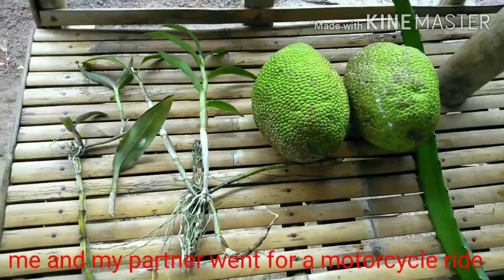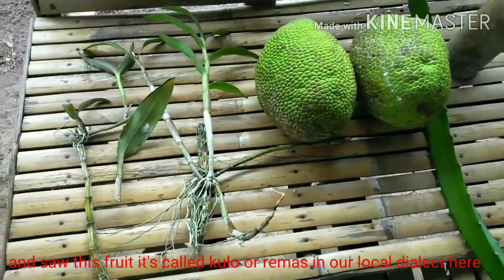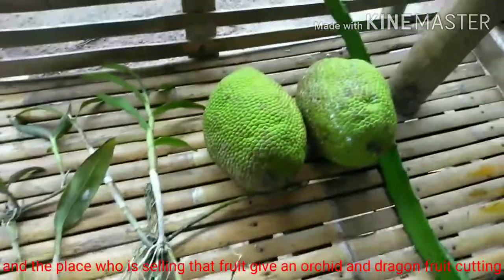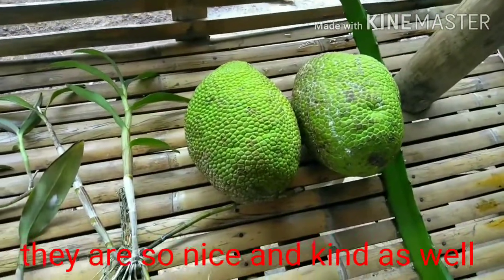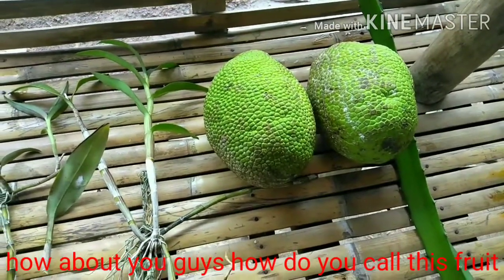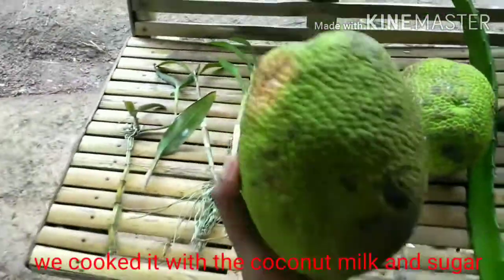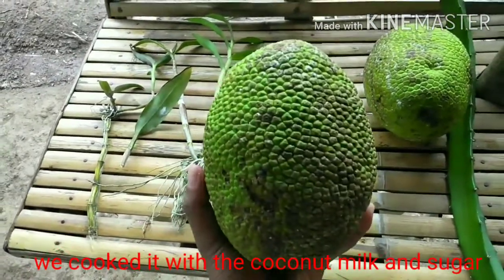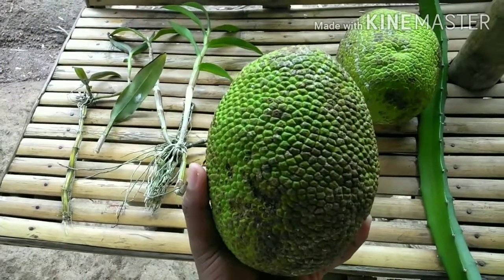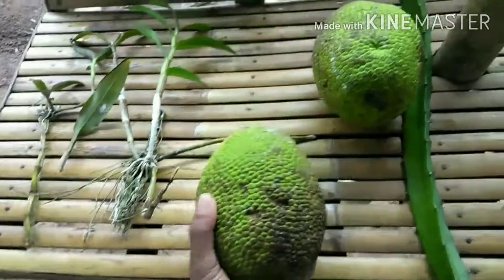Hello everyone. So far we actually went somewhere to buy some stuff, and when we were heading home, we saw this. It's called Limas or Kulo. This is how it looks, and it is actually yummy if you are going to cook this with coconut milk and sugar.